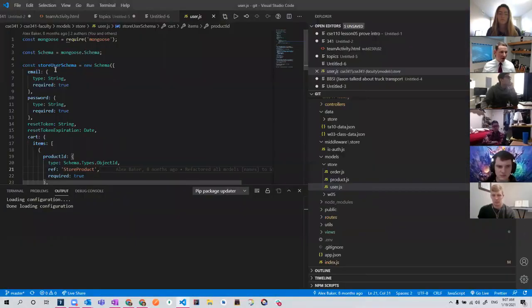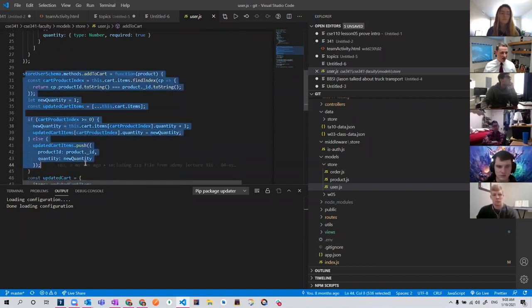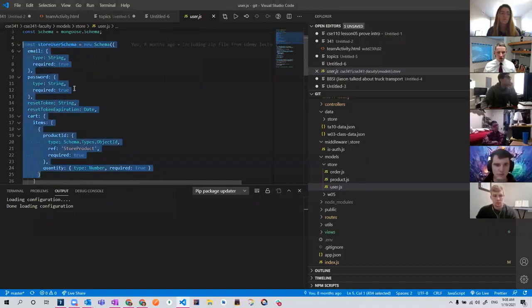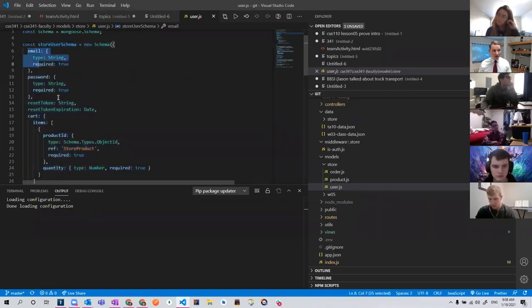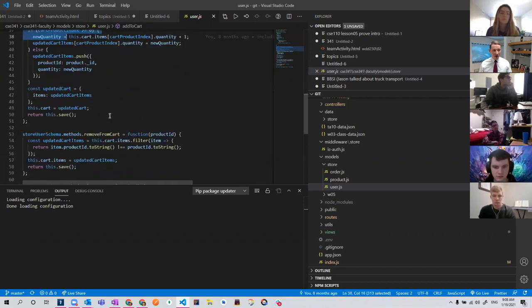If I come back over here and look at this model, this is for the users. I have a little bit of logic in here, and I also have a one-to-one relationship with the representation of this data that's stored in my database. So you can see I have the data all represented here that's in my database, and I have a couple of methods or functions in here that every single user is going to need.